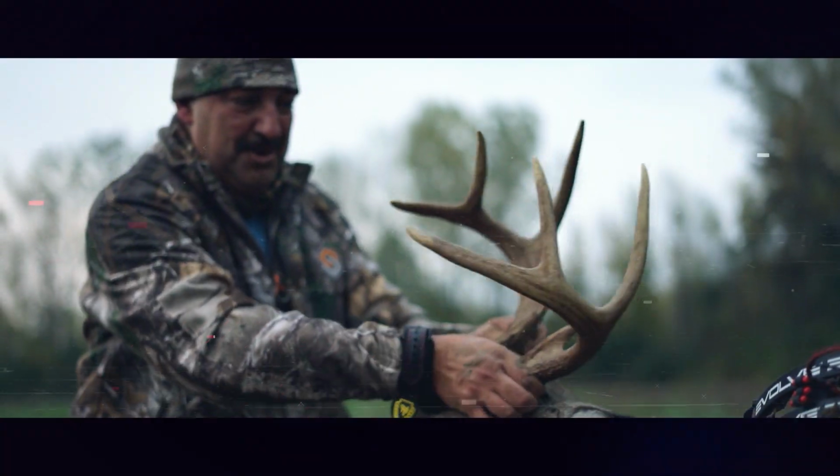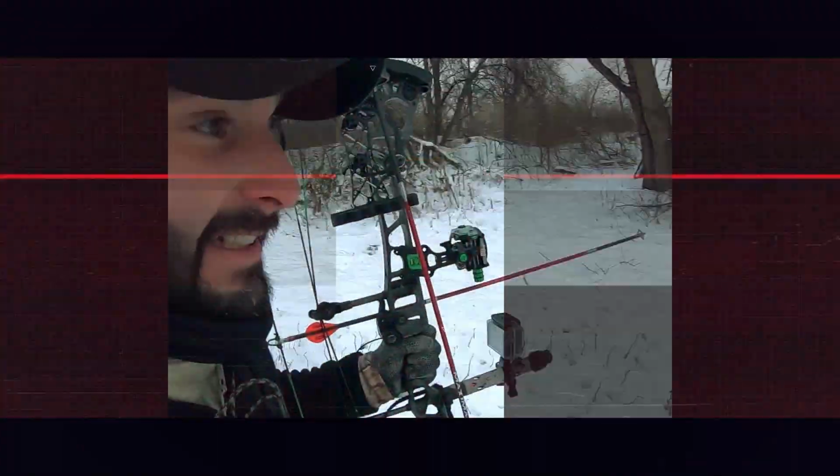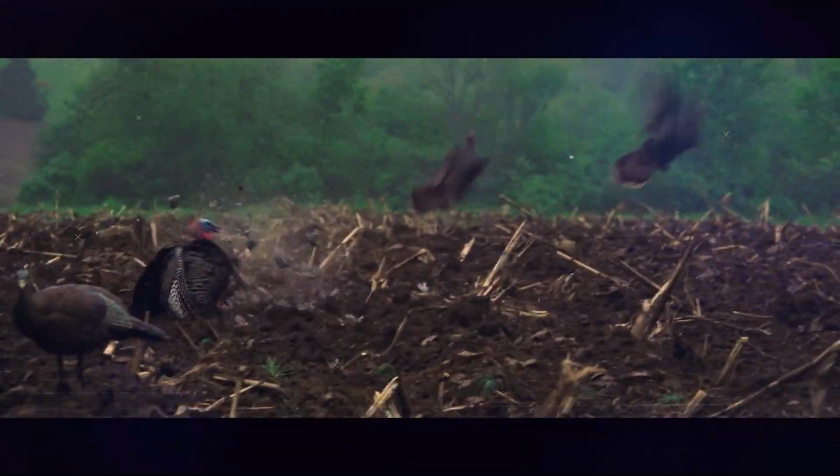Awesome New York buck. Oh, this is insane. Look at this blood trail. Got a really nice buck. Crazy. He's down. Yes!